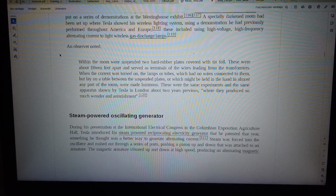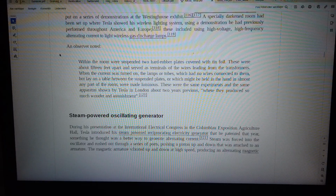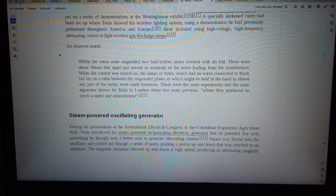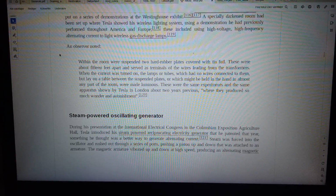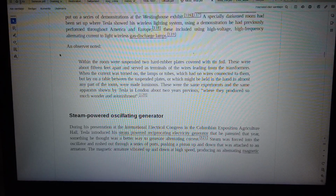120. Steam-powered oscillating generator. During his presentation at the International Electrical Congress in the Columbian Exposition Agriculture Hall, Tesla introduced his steam-powered reciprocating electricity generator that he patented that year, something he thought was a better way to generate alternating current.